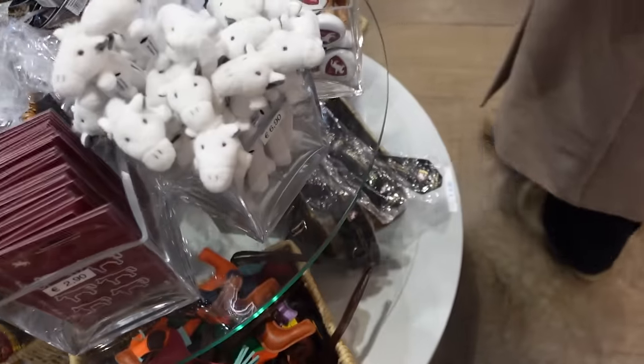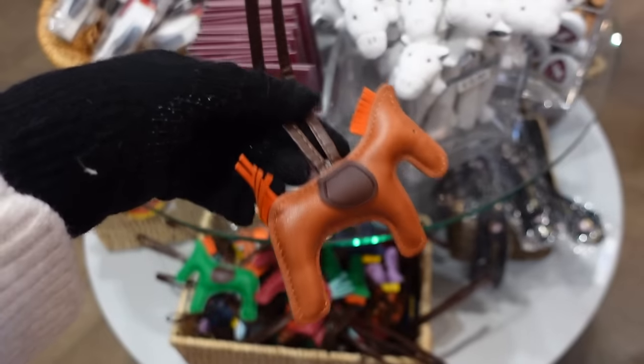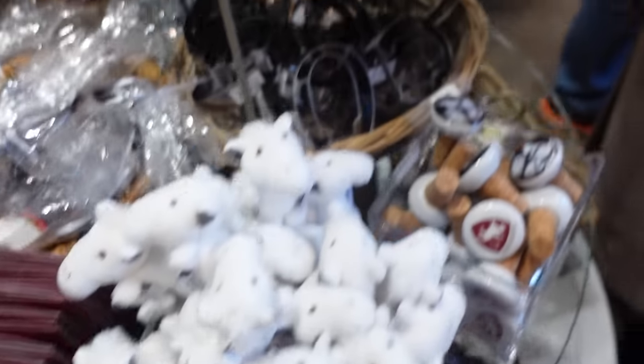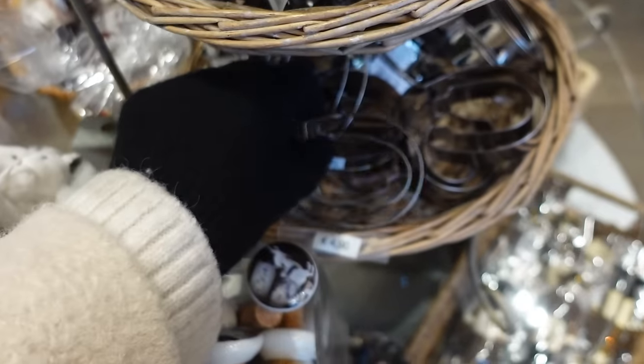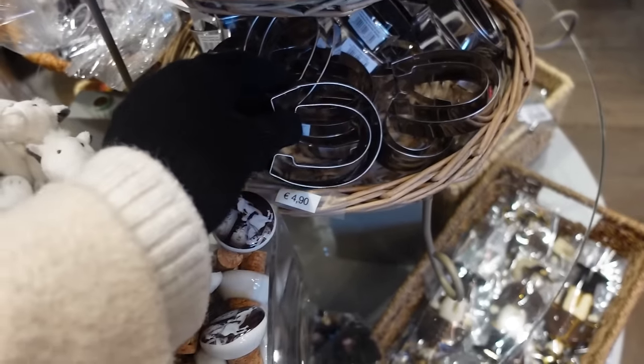Gosh, we just popped into the gift shop. These are like, have you seen the Hermes ones? Yeah. These that you can pop on your bags, they're kind of like that. That is so sweet. They've got little horse cookie cutters. Maybe I'll make some Christmas horse-themed cookies. These are so sweet. I've got a horseshoe. I might actually grab some of these for some Christmas baking. That'd be really nice.